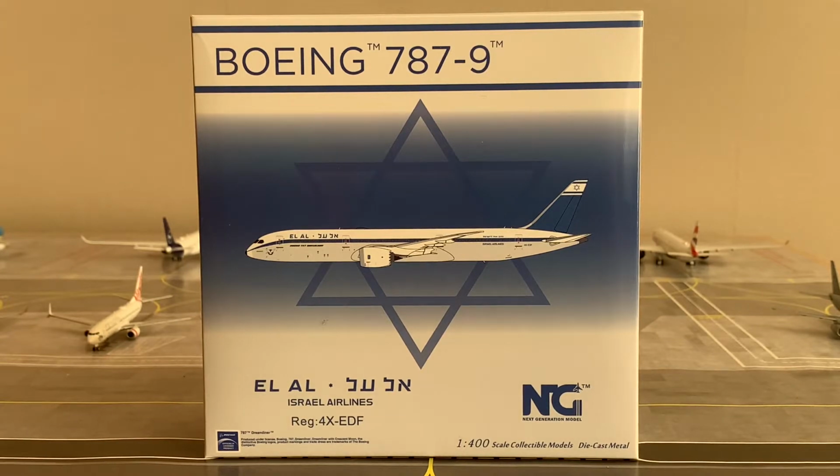And now, before we go ahead and check out the box of the model, which you can see in front of you, I am going to read out some information regarding the airline, and then I'm going to read out some information regarding the aircraft and a little bit of operator history.